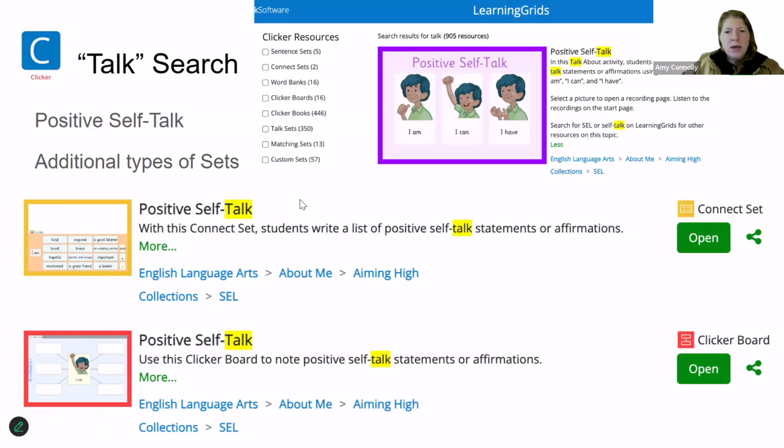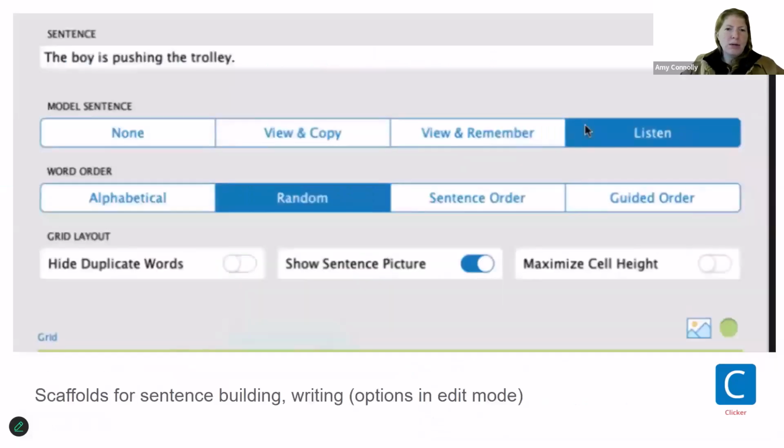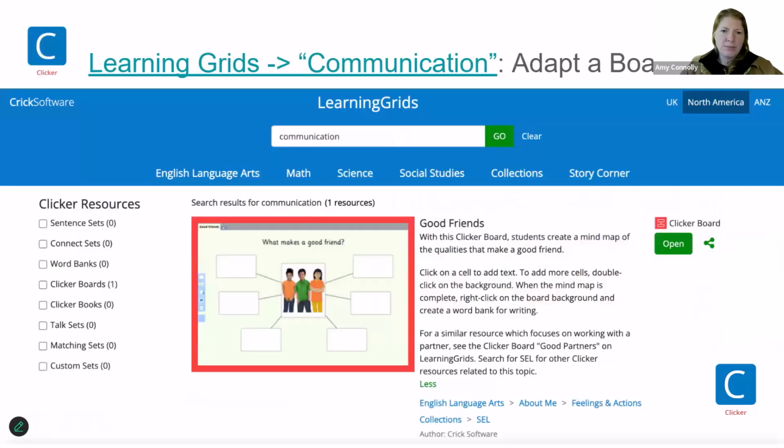You can use a planning board. Looks like when I searched communication, I got this planning board, which is initially designed to describe features of a good friend. That can be related to the book, but you could also describe different ways your friends communicate in such a mind map. So I hope that shows how you can build off of these unique materials that Barb has created and shared, and expand them and save yourself some time through the Learning Grids, which are the ready-made Clicker activities.